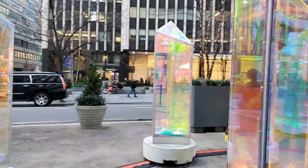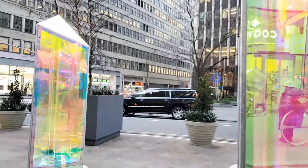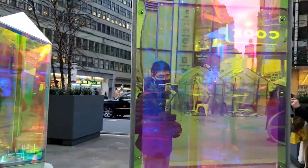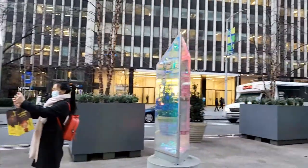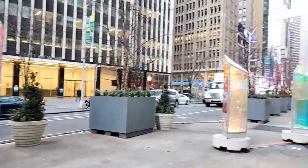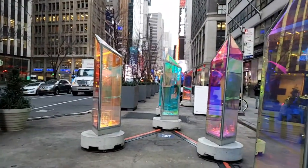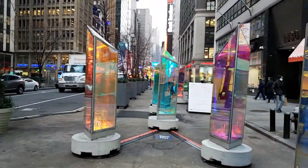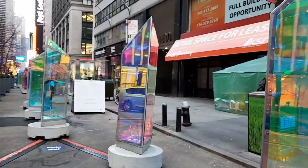Hello, everybody. It is Wednesday, January 13th, 2021. I am in the Garment District of Manhattan. The temperature is 39 degrees Fahrenheit, 4 degrees Celsius. And here is a new art installation on Broadway between 39th Street and 40th Street.